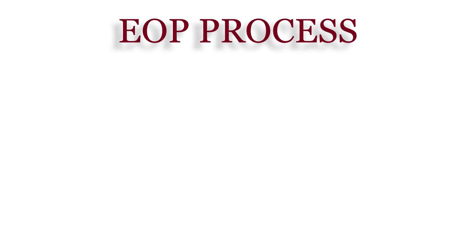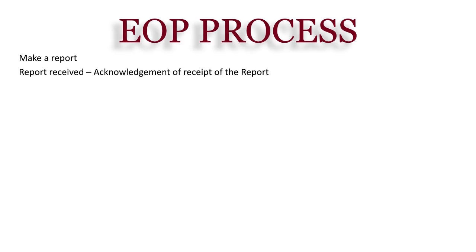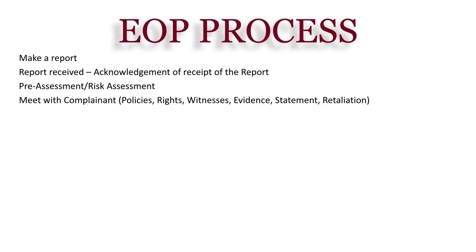Once we receive your report, we send you an additional notice verifying receipt. Then we conduct an assessment to determine if there are any immediate safety concerns, if a relocation is needed, whether this is a matter for EOP or some other office, and when and if an investigator is assigned. We always meet with the complainant first. We advise them of rights, university policies, and our non-retaliation policy. We receive their statement. We'll collect copies of evidence and witnesses.